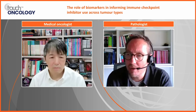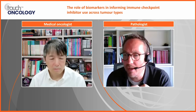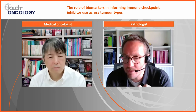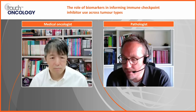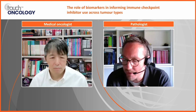And the other, non-pan-cancer biomarker is PD-L1 immunohistochemistry. And there we have different indications, different tumor types, where PD-L1 immunohistochemistry can be used to predict response to checkpoint blockade. And importantly, you can probably separate different scoring approaches that have been introduced by the approved trials.